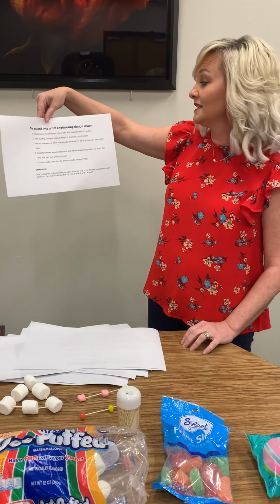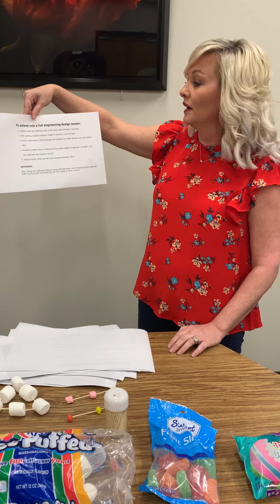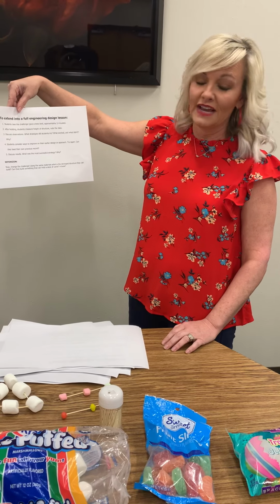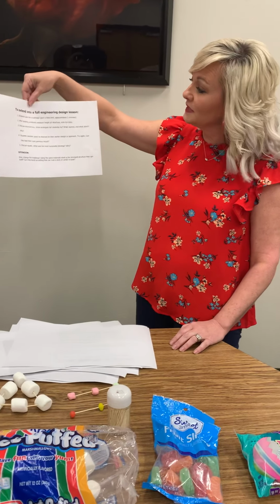Like what strategies did they use? What worked? What didn't work? Did different textures or shapes of the surfaces make a difference?